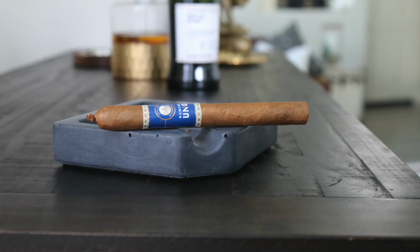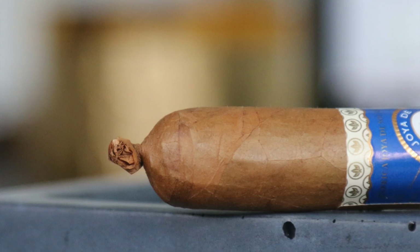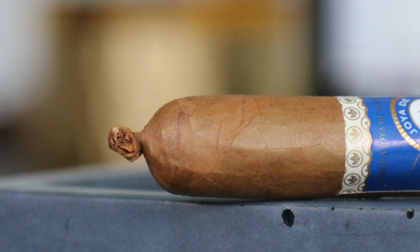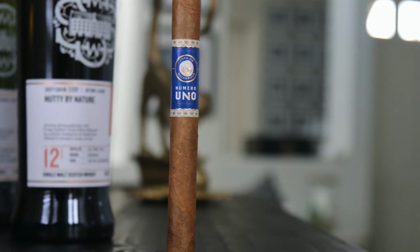This is the Joya Numero Uno. This is just an elegant cigar. It's a beautiful offering. Again, morning time coffee. You can also pair this, as I did in a previous video, with a nice scotch later in the afternoon. It's kind of one of those that is really good in different spectrums, different levels of smokers would enjoy it, as well as different times of the day, things like that. So that's why I chose it for number 1 this week.